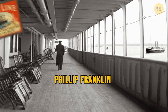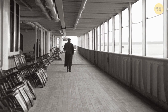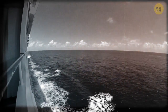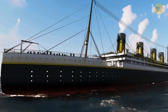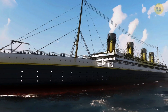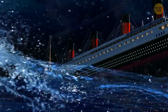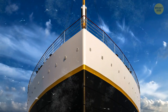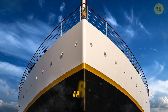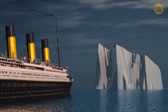Philip Franklin, vice president of the White Star Line, said this was what made the ship truly remarkable. It's believed that the man said, "There is no danger the Titanic will sink. The boat is unsinkable, and nothing but inconvenience will be suffered by the passengers." He was so very wrong. The ship left England for its first and last voyage on April 10th, 1912. And all it took was a single iceberg to bring that mighty vessel down.